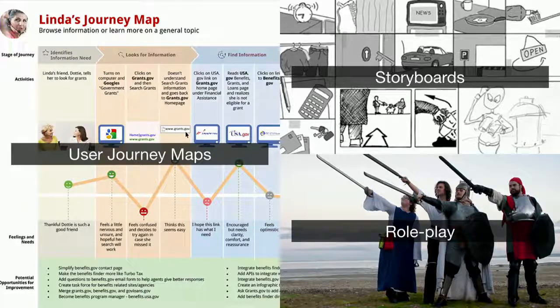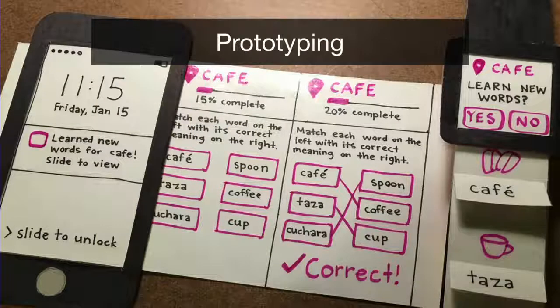Now, we're not going to talk about these three. Instead, we're going to talk about this idea of prototyping, which is another big one for these two things: communicating visually and making sure that you're experimenting, testing, and learning from those tests.